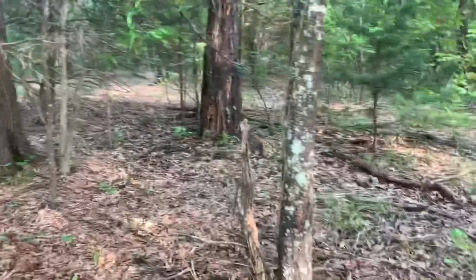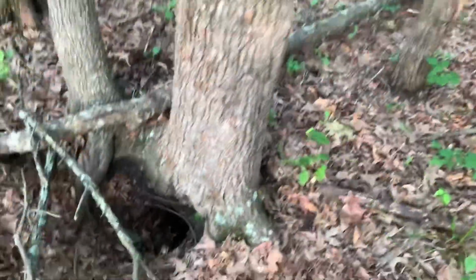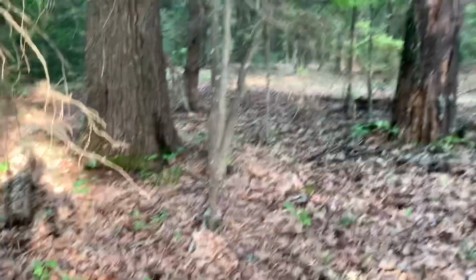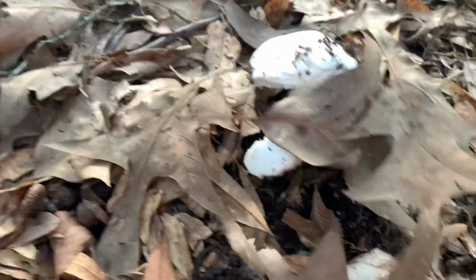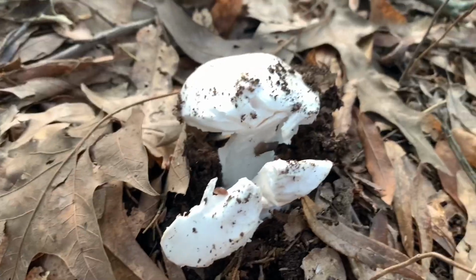I haven't really been over here. Let's see. A big animal hole of some sort. Okay, let's figure out how to get through without getting bit by something. There's also tons of ticks out here. Oh. Oh, okay. Oh man. It's all split and eaten up.